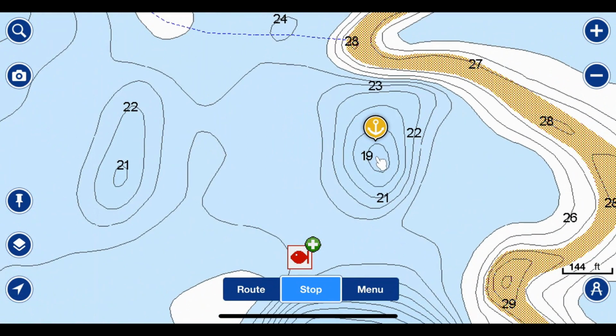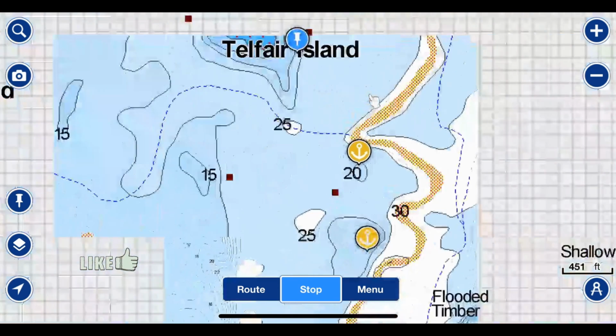This is another one of those underwater humps. It comes up about 5 foot from the bottom. Looks like the deepest spot's about 24 foot, so you're only coming up about 5 foot, but it's a pretty good little hump here. And it's right by a creek channel, or a creek channel bend. So looking pretty good there.